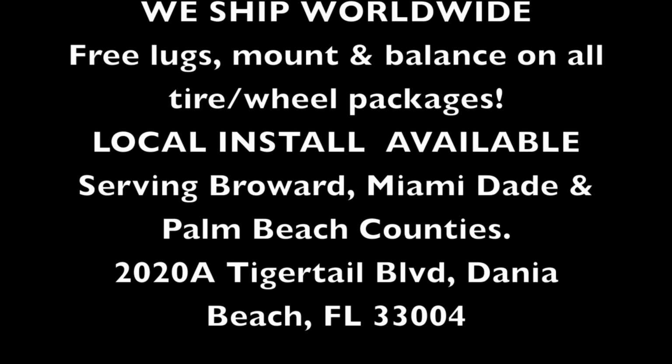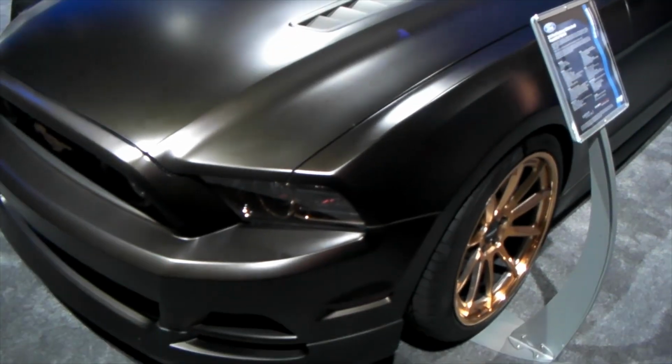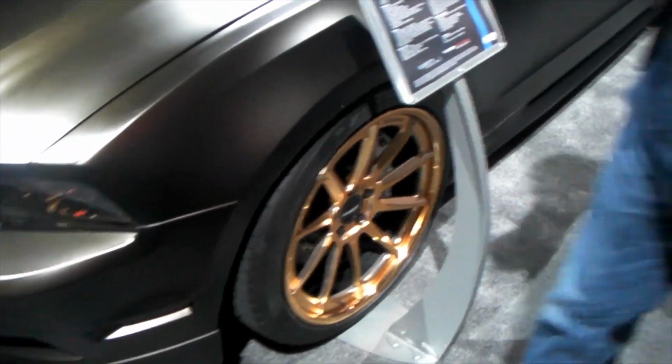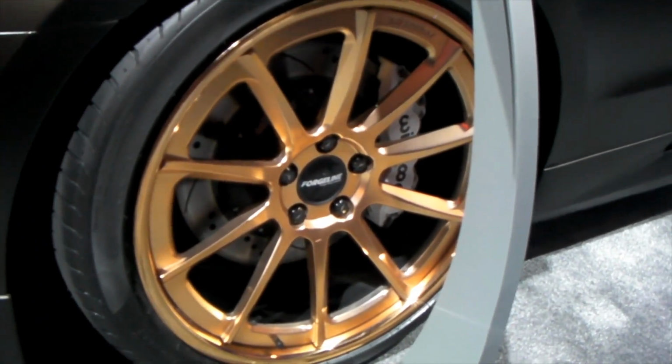Right here, we're looking at a 2013 Ford Mustang. It has a vinyl wrap on it. Got some 20-inch Forgeline wheels with copper plating on them. Nice looking vehicle. Got the big Wilwood brakes. Copper plating on the side mirrors.